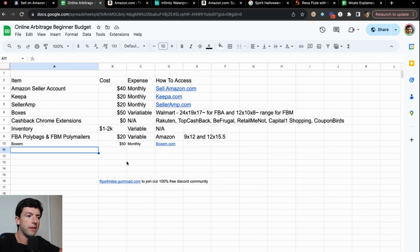And then for inventory costs, this is typically going to be the big one. Like I said, with wholesale and private label, you're going to need 5 to 10K minimum, but with online arbitrage, you can get started a lot smaller and lower risk. I'd recommend somewhere between 1 to 3K. Obviously, this is going to be a variable expense. And I'm going to show you guys how to do product research in a sec as well.